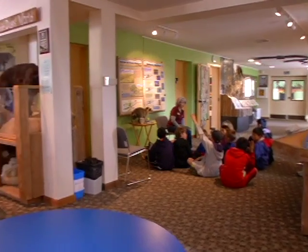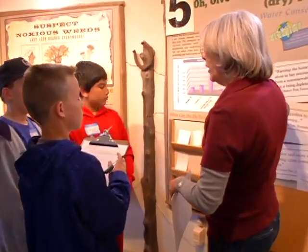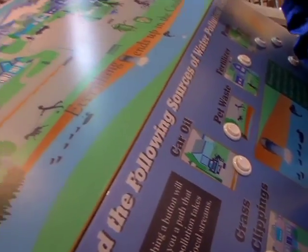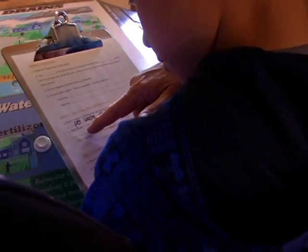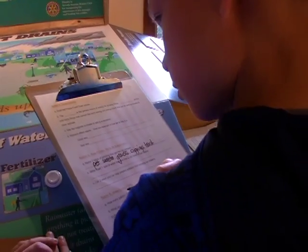Throughout the center, young minds get to thinking about more than just animals. They learn about noxious weeds, biodiversity, food chains, and water conservation. Write down one type of water pollution that's not listed on our display. What do you guys think that might be?